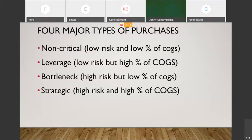It's not really that important. The leverage type of items for the company I worked at, and I should clarify, I worked at electronic manufacturing. So a leverage type of item could be perhaps cable harness assemblies or sheet metal. These were major portions of the cost of goods sold, but we had lots of vendors available locally who could provide those.